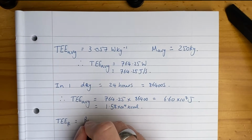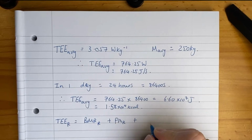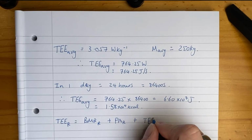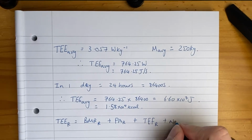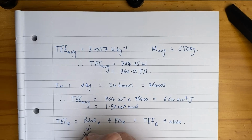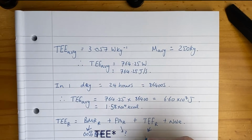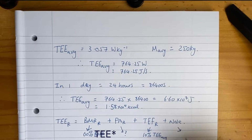As mentioned previously, the total energy expenditure is equal to the sum of a few little things. These include the BMR, the physical activity or PA, and the thermic effect of food. We're also going to add on the energy that Rudolph's nose requires, because this is an extra energy expenditure that Rudolph will have that other reindeers won't have. We know that the BMR is equal to 60% of the total energy expenditure of an average reindeer. So we will take 60% of the total energy expenditure for the average reindeer. We can also do the same thing with the thermic effect of food, as this is equal to 10% of the total energy expenditure. Finally, we know the energy for the nose, as we calculated this at the start of the video. The only thing that we need to question is the physical activity.